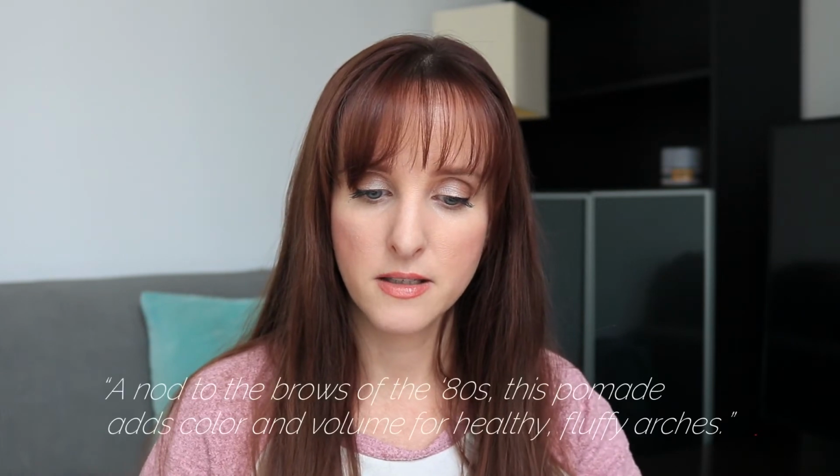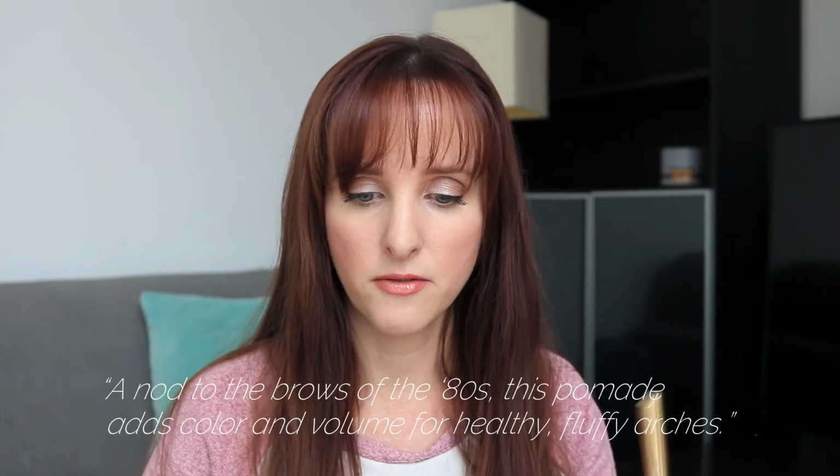So let's just go into the description of this. It says, a nod to the brows of the 80s, this pomade adds color and volume for healthy, fluffy arches. This tinted flexible pomade shapes and grooms your brows in place for natural bold arches. Made with a mineral-based formula to provide flexible all-day hold, never smudges or flakes. Nourishing vitamin B adds flexibility and encourages fuller-looking brows. Kaolin clay and mineral pigments build natural color. Targeted precision brush to make it easy to coat every hair. And this is also on the bottom for me. So these two are the bottom products from my perspective.